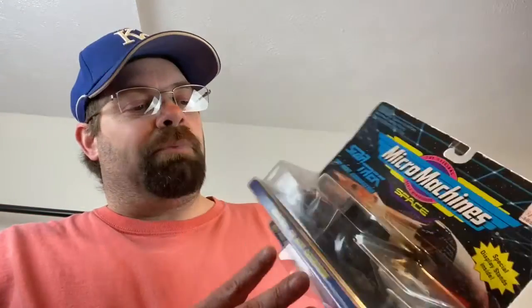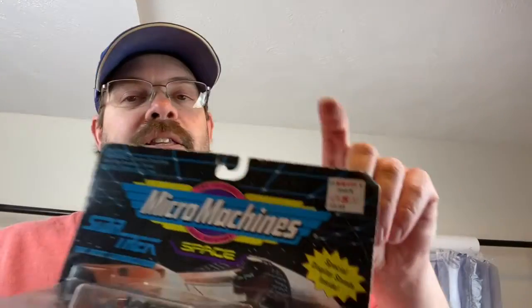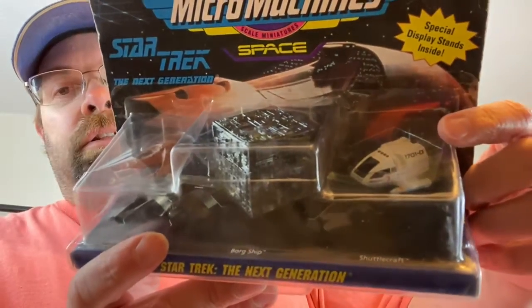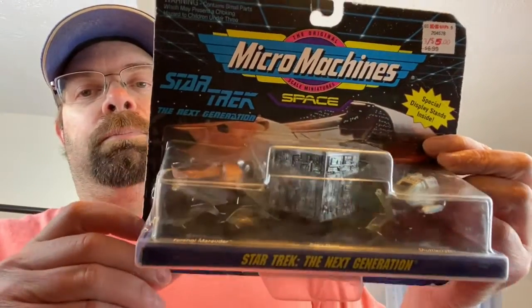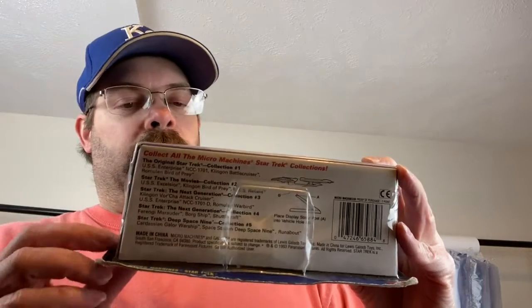And continuing along with the Star Trek theme here, we've got a set of Micro Machines. This one's from the Next Generation. It's in kind of rough shape a little bit. It's got a little price tag up there that's been written on, crossed out. Thing started at $6.99. I bought it for $5. This one here has one of the space shuttles, space shuttlecraft, sorry. Shuttlecraft from the Enterprise. It's also got a Borg Cube and a Ferengi Marauder over here on that side. The dates on these came out in 1993, listed down here on the panel.